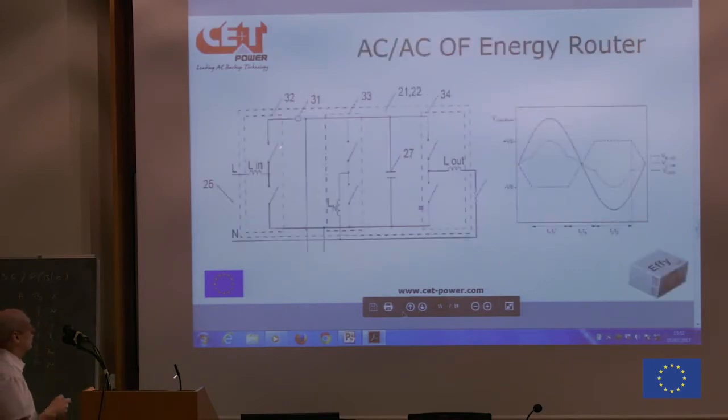Now, this is based on a 3-leg topology, and these 3 legs are working in different modes. The entry, for example, is connected to a voltage source, so it is working as a current source. The output and the neutral are working as voltage sources. So we have different controls. The neutral connection has a trapezoidal PWM evolution, while the L output connection has this kind of waveform, and if you make the sum of both, you have a perfect sinus.